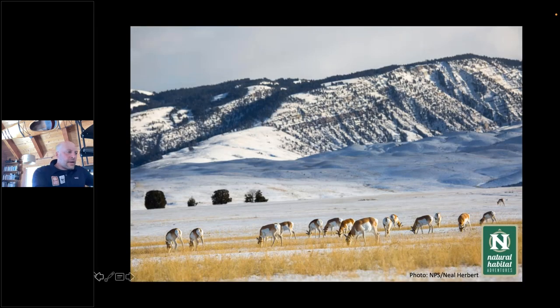So pronghorn are really unique migratory animals. As I mentioned earlier, they really survived the last ice age. They beat out the other megafauna primarily because of their ability to migrate and avoid the worst of the conditions. So they're pretty adaptable, pretty plastic. Periods of ice, greater ice extent, or periods of extreme drought, these animals would have been able to weather better than some of their colleagues.